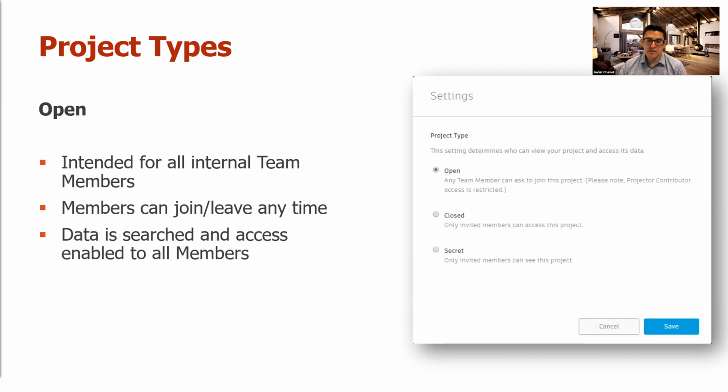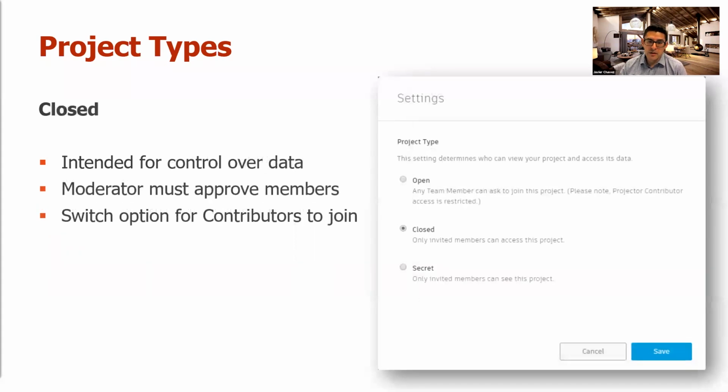So it's the least restrictive of all these projects, but you want to control who has access to this. This open project is intended for all the internal team members. So if you're navigating through your organization's hub, anybody who's in that organization is going to be able to see this. They can add themselves to the project, and they could certainly search the project without any problems, right? So it's very free and easy to access.